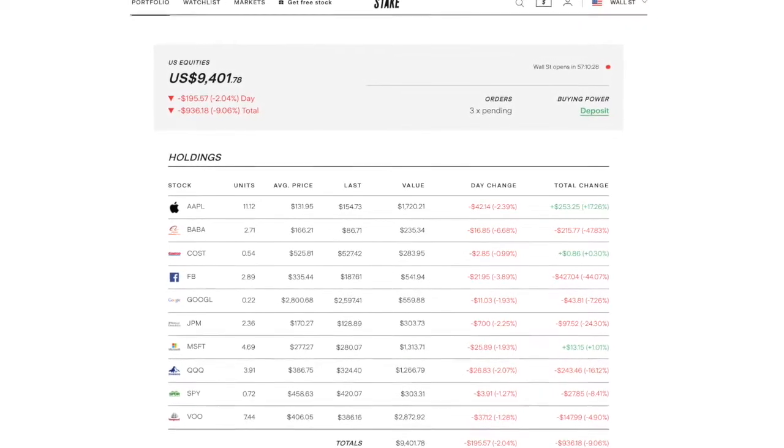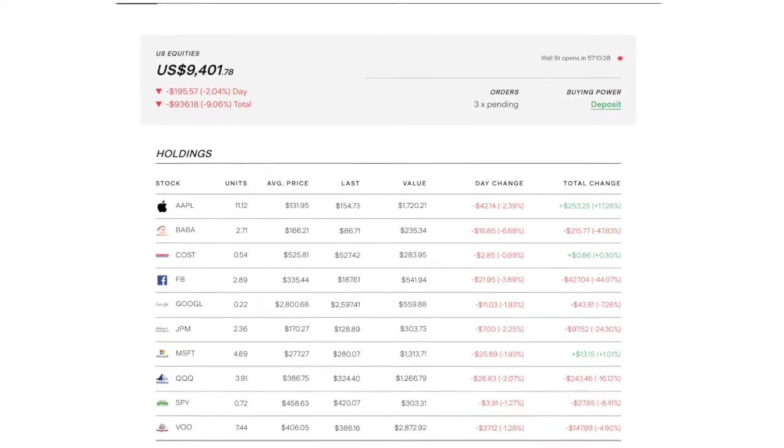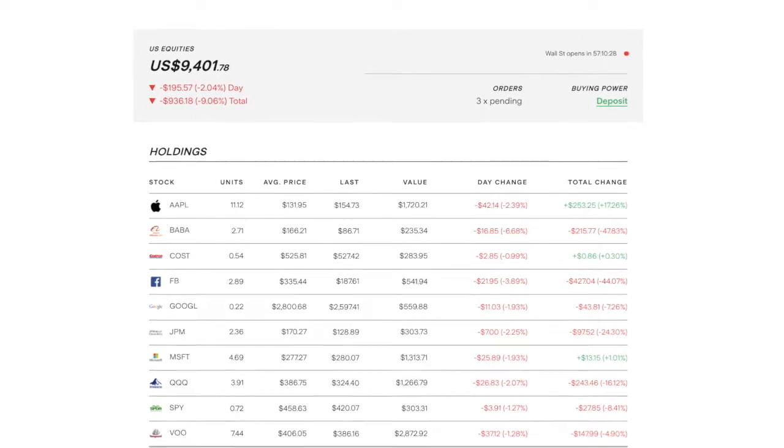The portfolio currently sits at $9,600 and is down from the previous week, as I'm sure the majority of investors are as well.